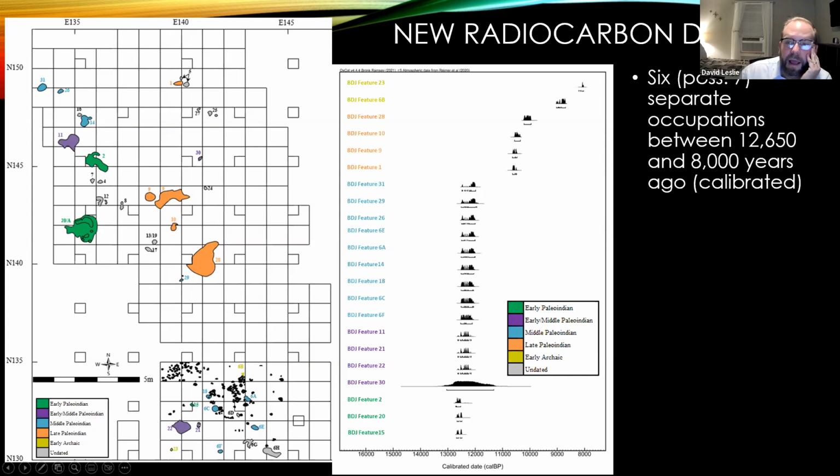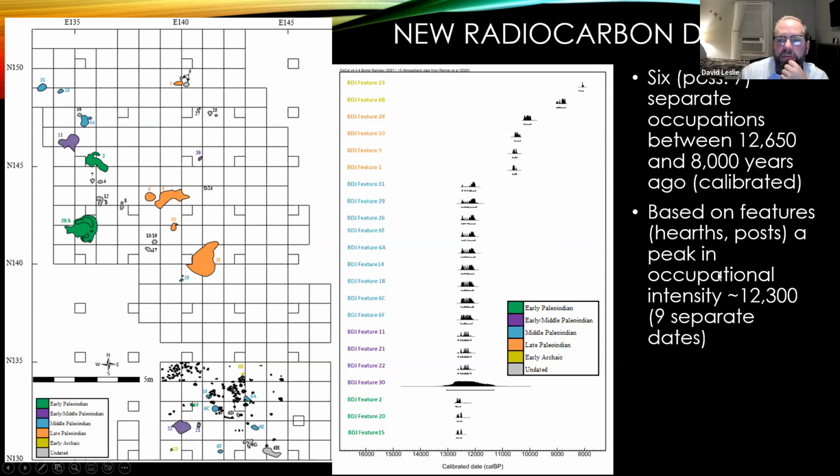This indicates that there were 6, possibly 7 occupations between 12,650 and 8,000 years ago at the site, which is an incredible record of people being in the same location, coming back to a really good place to camp for over 4,000 years. Based on the features, the hearths and posts, there is a peak in occupational intensity at about 12,300 years old. I misspoke earlier, 9 separate dates to the middle Paleo-Indian period, which are mostly centered down here and up here.